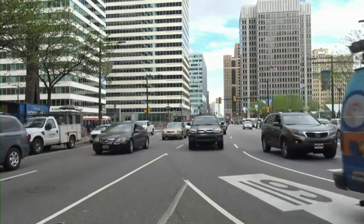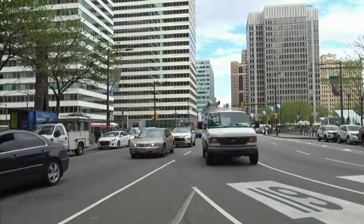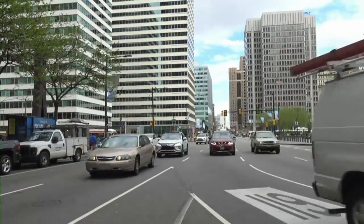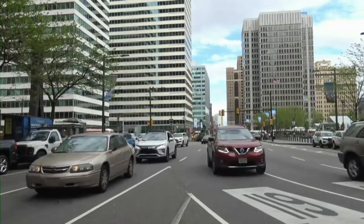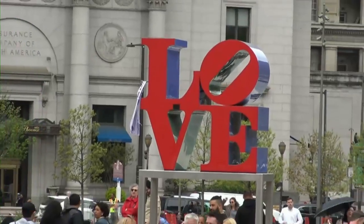Maria Serna, a community and immigrant activist, is happy with her ID and working to spread the word in her community. I told everybody, and I showed the ID. I explained how this works and how you can support the municipal ID. For PhillyCAM Voices, this is Dennis Link.